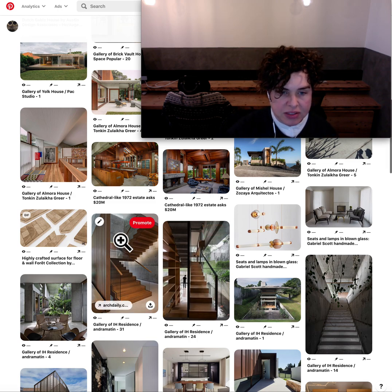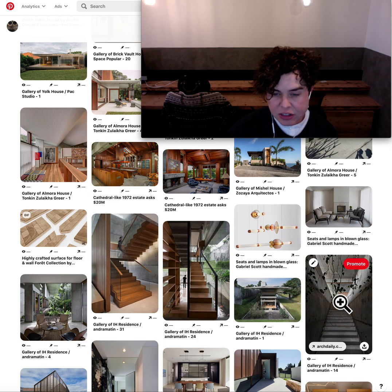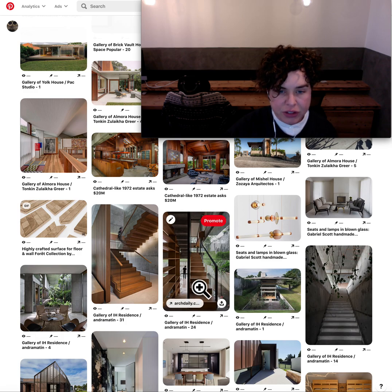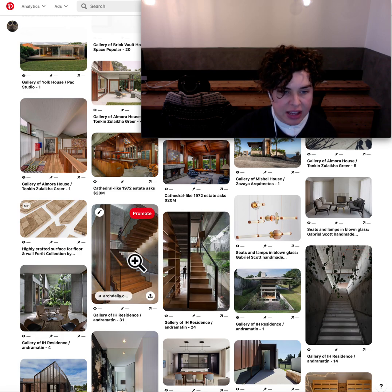And then this timber stair, and the way that glass balustrade is recessed into those treads is really a beautiful detail. I really like that. And then this is a concrete stair from that same project. So again, you'll see the difference there with the solid wall and the concrete, it's quite a dark stair versus this more open and airy stair and this one here.